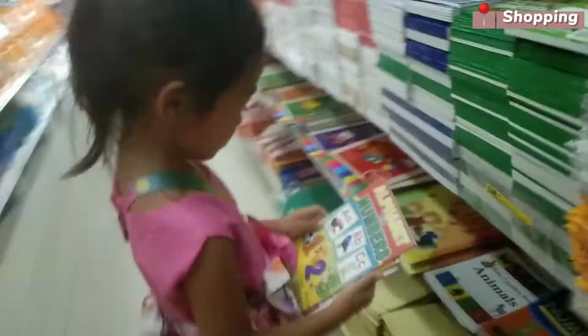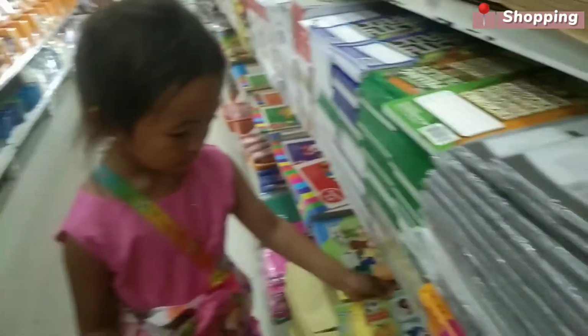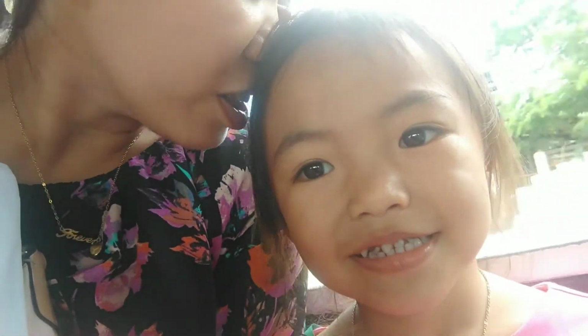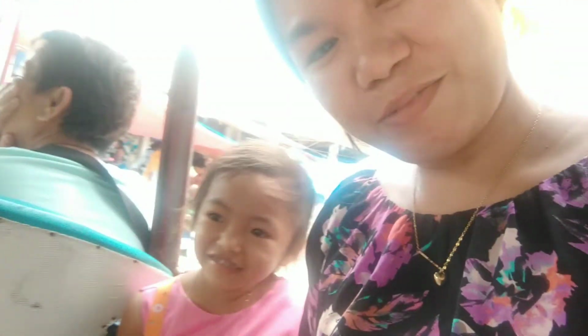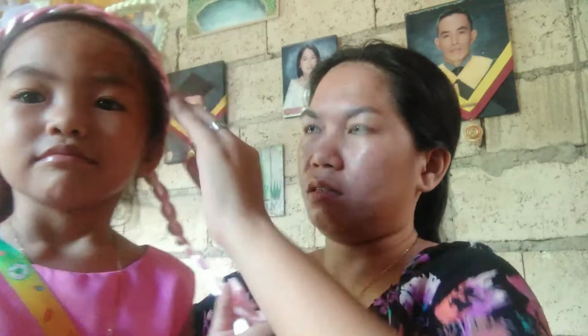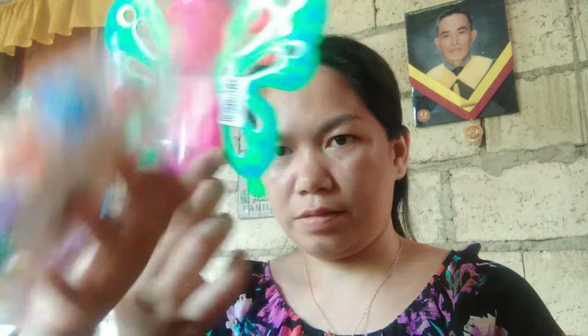Maybe a shape or numbers book. Can I get my cutie hair bun? I'm with you, Mama. And can you get that one? A toy and a room. So we have the toy for $25. And it's going to be like this.